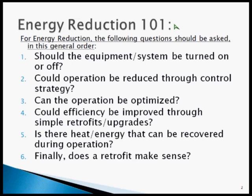So controls. Can the operation itself be optimized? Can the way you do business, whatever's going on in that building, change? Can you possibly alter the operation in order to save energy? Okay, so I just asked 3 questions that sold nothing for Matt and Johnson Controls. All it did was try to do better with what you had.